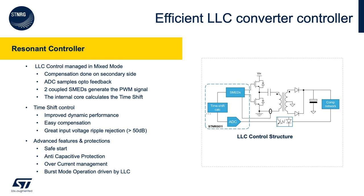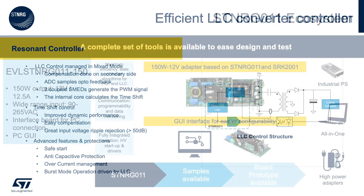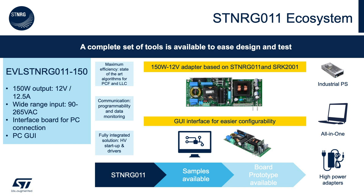As an option to further increase power supply efficiency, the rectifier diodes on the secondary side can be upgraded to MOSFET-based synchronous rectification, controlled by ST devices SRK2000 or SRK2001. ST provides a fully integrated evaluation platform for testing of STNRG011 controller.